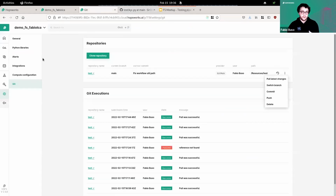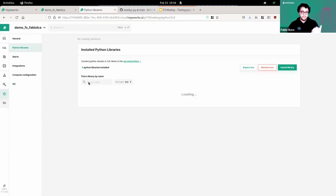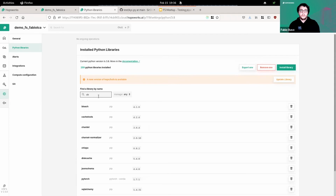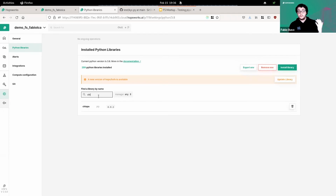And in Hopsworks, you can do that by managing your Python environment here. You don't have to write any Python code or any Dockerfile. All of this is handled by Hopsworks. So you just have to install a library and off you go, right?